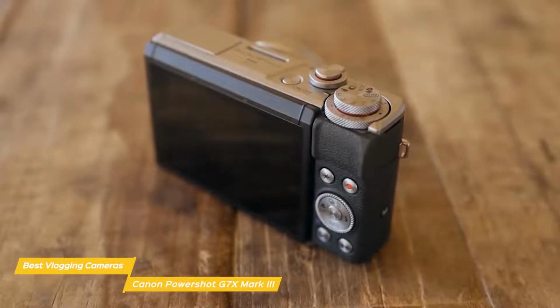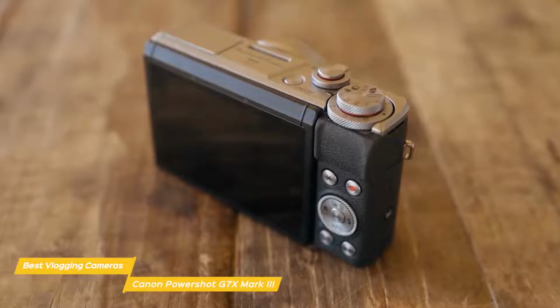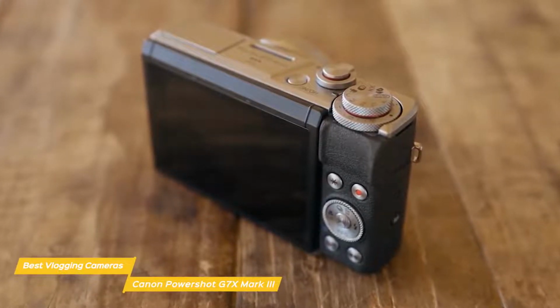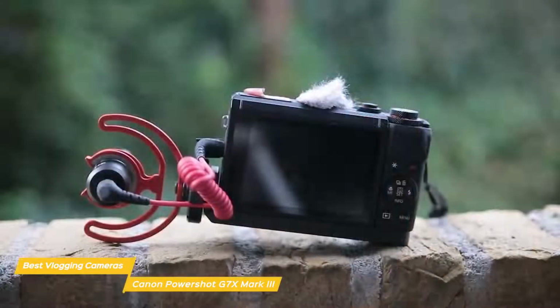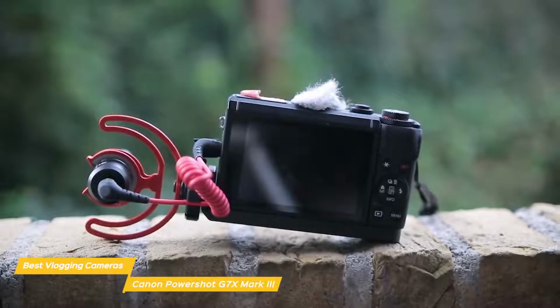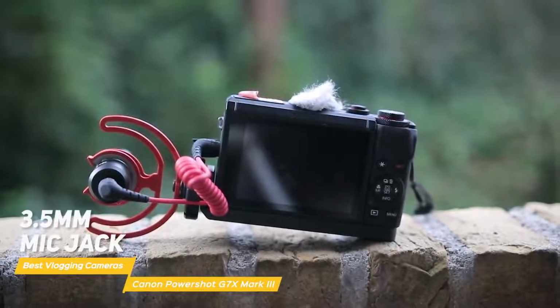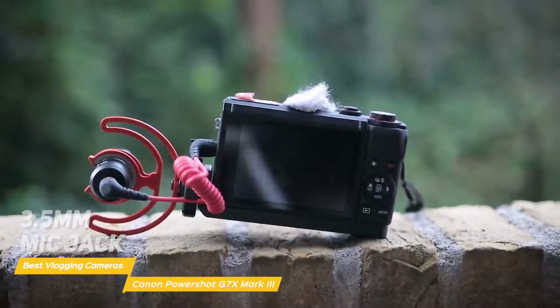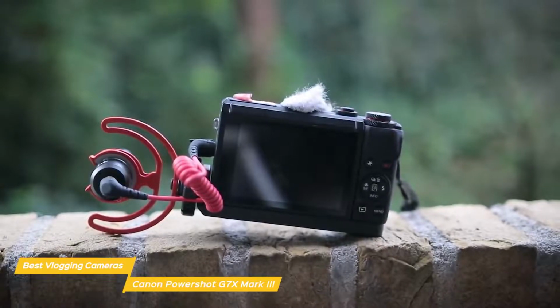To make vlogging easier, a 3-inch LCD touchscreen is in place that can flip 180 degrees to face forward, so you can easily monitor the video as you record. To capture audio, built-in stereo microphones do a decent job, but for improved audio, a 3.5mm mic jack will let you add an external mic for better overall sound quality and to avoid undesirable effects like wind noise.